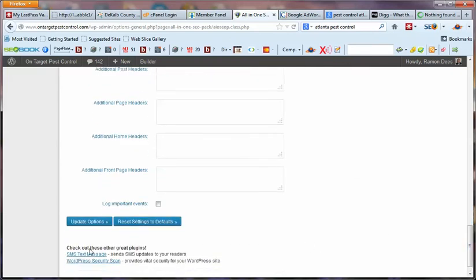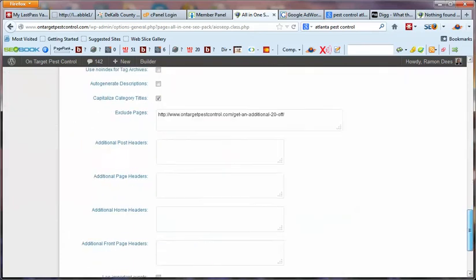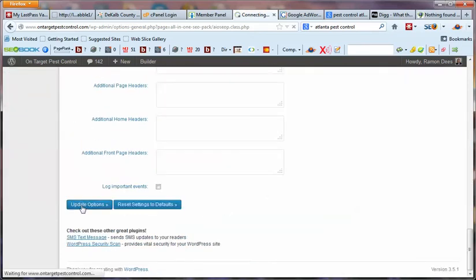So anytime you go in here, you make changes to anything up in here, and you just come down, hit the update button. So that takes care of meta description and metadata, meta tags. Meta tags are just, you've got the title tag, but then you also have your keywords, which you saw, it was Atlanta Pest Control, Georgia, so there were 2 key keywords in there.